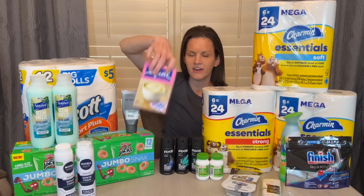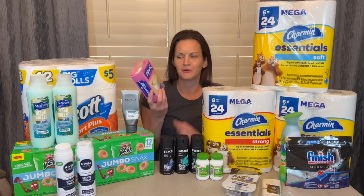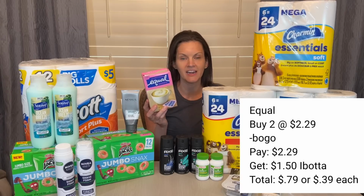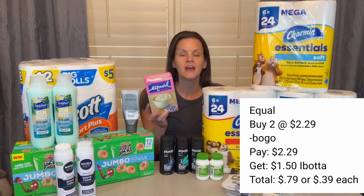Now, I only have one of these because I didn't actually buy these this week. I pulled this out of my pantry. I don't use Equal, so I had this still from a Walgreens deal a long time ago. But these are $2.29. They're buy one, get one free. So you'll pay $2.29. They were in-store price $2.29. Their online price is $2.29, so you can do it either way.